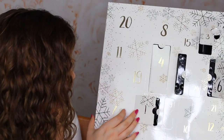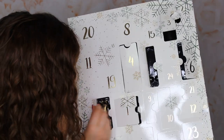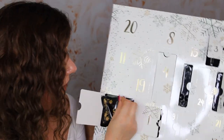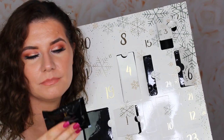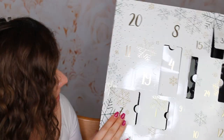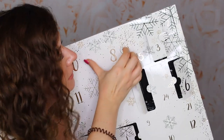Number seven, let's see if the seven is in its place. Yes, it is. Relaxing bath salt. Ooh, I like bath salt. I like this bath salt. Perfect. Love it, love it, love it. Number seven. Let's see. Number eight we have here.